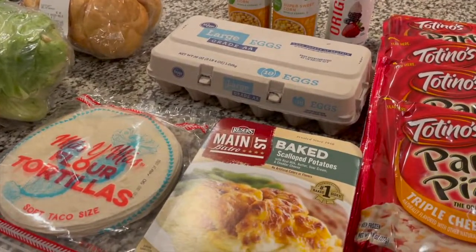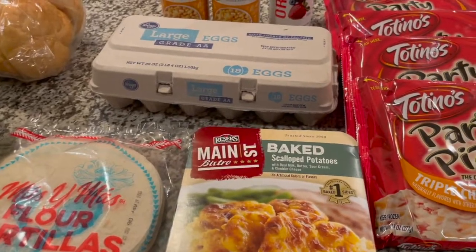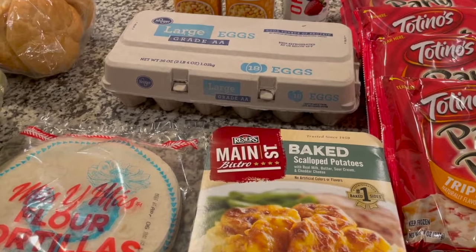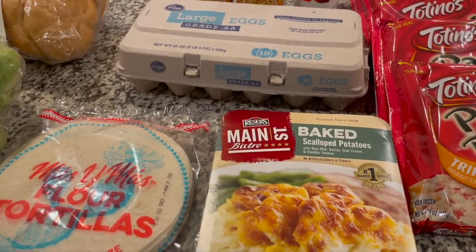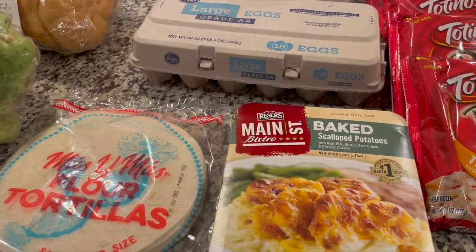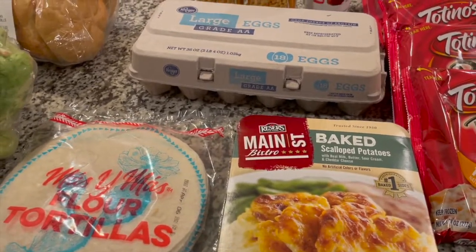As you saw from yesterday's What's for Dinner video, we did slip up twice and a couple of times last week get takeout, and it happens. So we still had some meals that we needed to use from last week that we already had all the ingredients for. So this is just things to make other things.